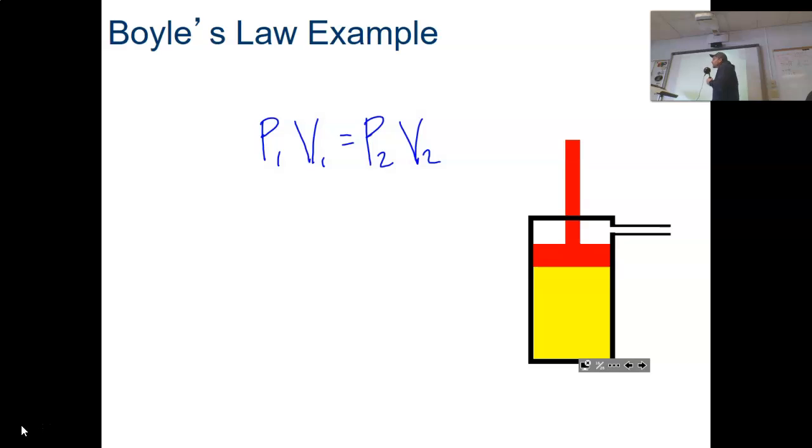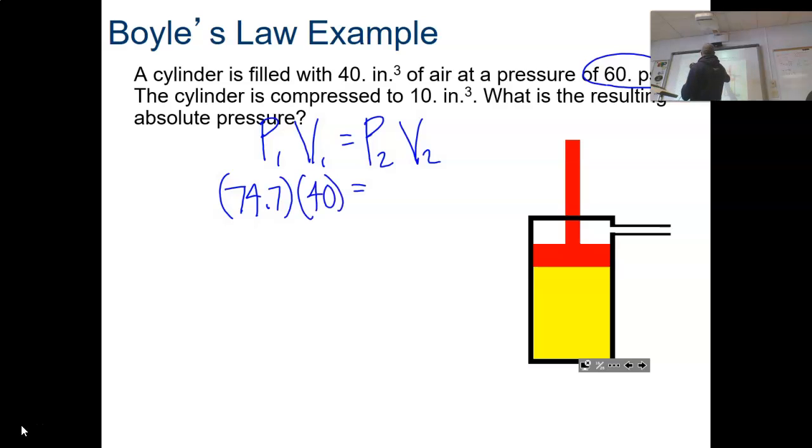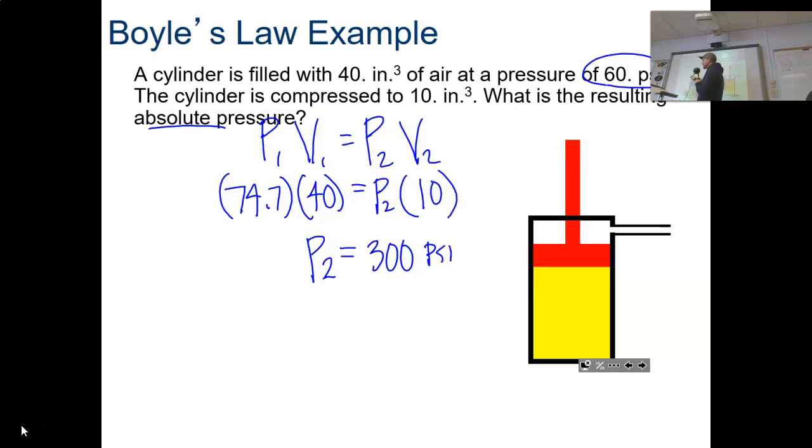You have to be careful because you have to use absolute pressure when you're doing all these problems, so it becomes a little bit tricky. 60 psi, you have to change that into absolute pressure, so that's going to be 74.7, and the volume was 40. Pressure 2, what is the resulting absolute pressure? We don't know the pressure, but now the volume is 10. So you divide this side by 10, and P2 turns out to be 300 psi. Taking 74.7 times 40 divided by 10 ends up equaling 300. Just watch out. Your pressure always has to be an absolute pressure.